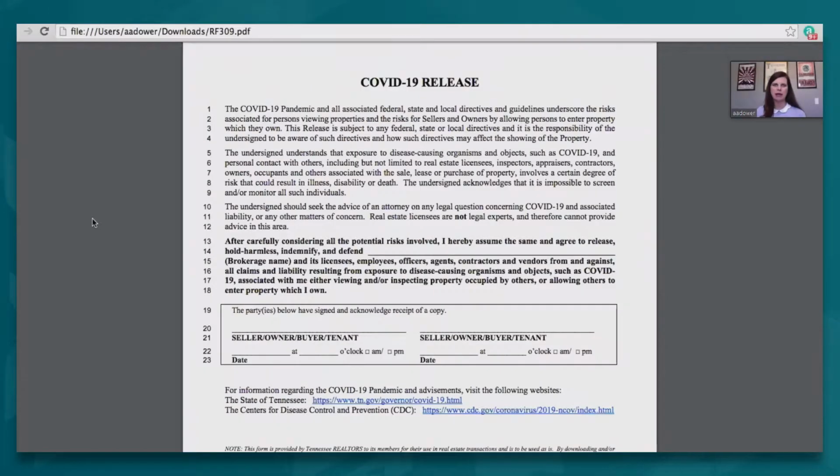Addison? Thank you, Jen. As Jen mentioned, the Residential Forms Committee voted to release this form to our membership as another tool in the toolbox as we navigate this pandemic. What this form will do is, as a realtor, you can have your client sign, and this is for sellers, buyers, owners, or tenants. It's to help protect you and also to educate the consumer.